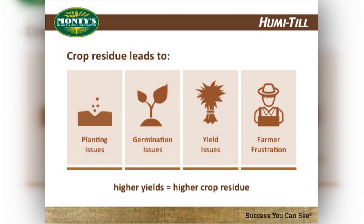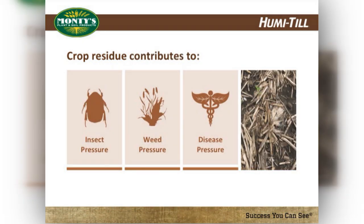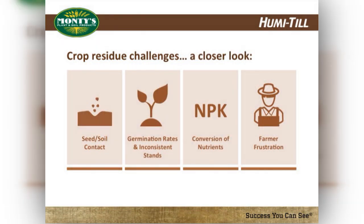Problems. Higher corn yields lead to higher amounts of crop residue. Higher amounts of crop residue cause planting issues, germination issues, and yield issues, all at a cost to the farmer. Many farmers do nothing and put up with the continued buildup of crop residue, which not only causes planting issues the following spring, but also contributes to insect, weed, and disease pressure throughout the growing season. When planting through heavy crop residue, seedbed preparation is less than optimum. Germination rates and stands are erratic and inconsistent, and conversion of nutrients from the residue is not achieved. All of these affect crop yield and performance. Not to mention the frustration factor.